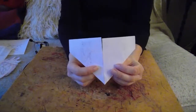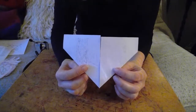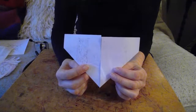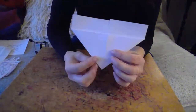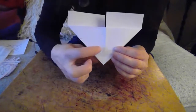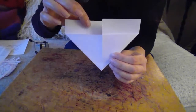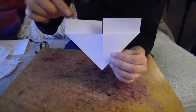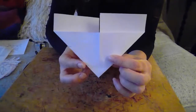So it should look like that. It's beginning to look sort of heart-like, but not quite. So hopefully you've got that. I'm going to turn it round to the back now, which looks quite plain. And what we're going to do is we're going to take this side and we're going to fold it to the middle. And this area is going to swivel round without folding. You'll have to see. It's a little bit hard to explain.